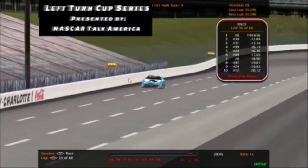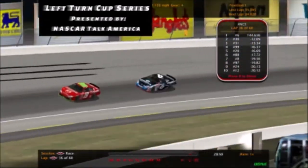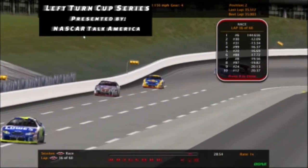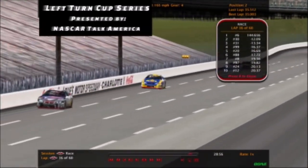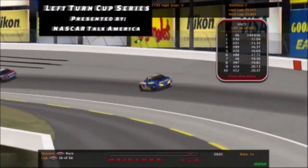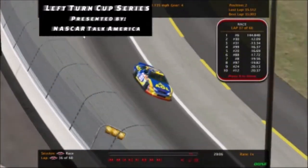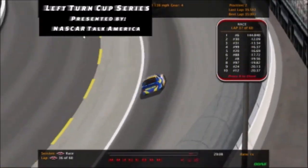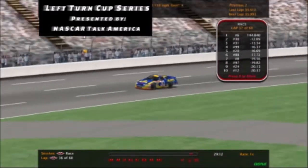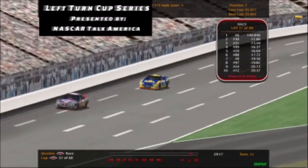Let's go ahead and go through the field here a little bit as we go to the 30 of Jeff Green. And I've said it a couple times today, he's been quiet recently, but a standout performance here for Jeff Green in the 30, currently second place. He has been nothing short of impressive this season. He's had a couple races where he's been off here and there, but all in all, this team has been very consistent, been very good, and I think this second place finish definitely highlights that.